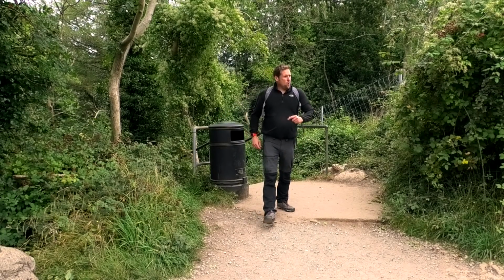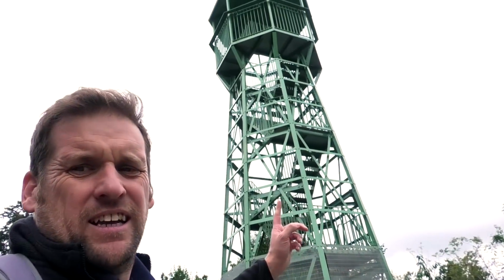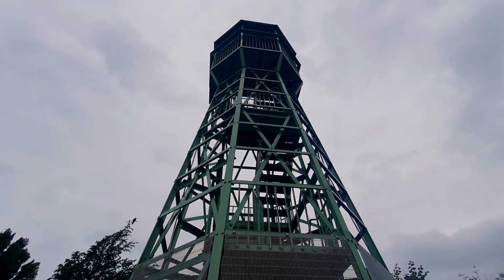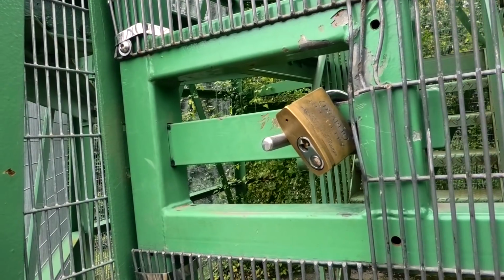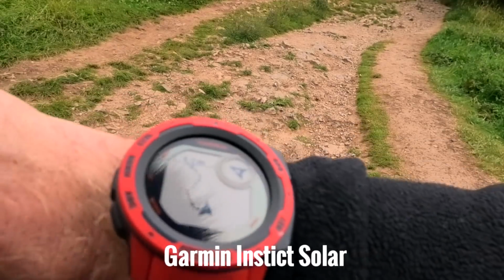So that was 274 steps up. Look, there's the tower, you can go up there to get a vantage. Just not today, everything's shut. It's a shame. Well, I've reached my daily flight of stairs challenge on my watch. I've also set it going, so it's recording my route.